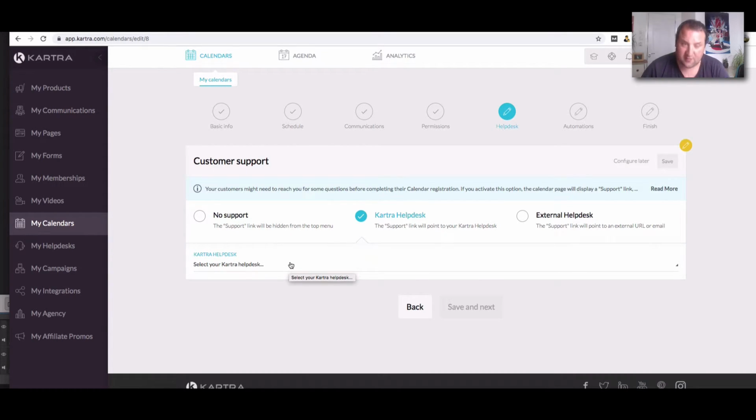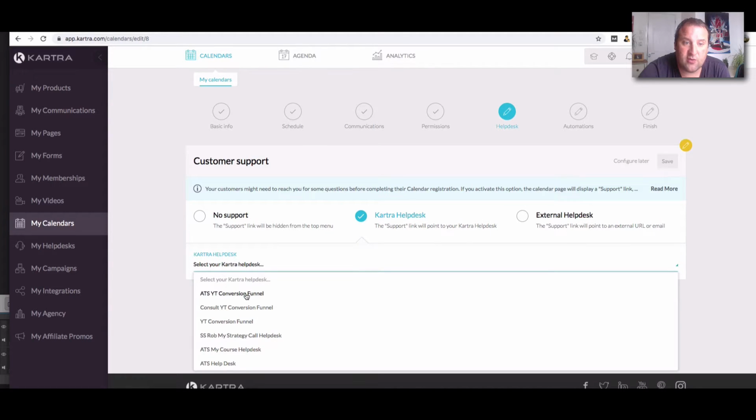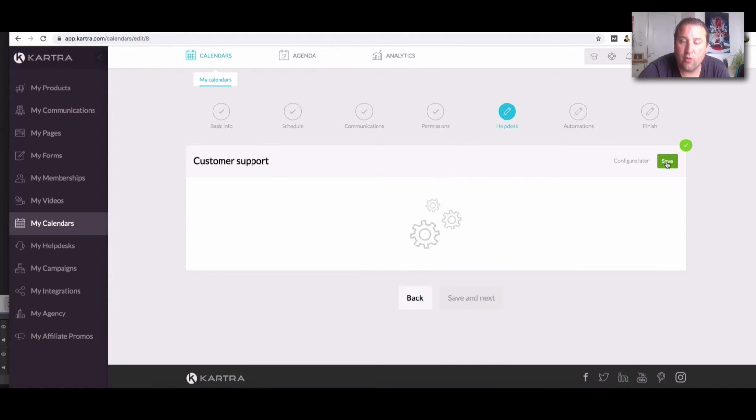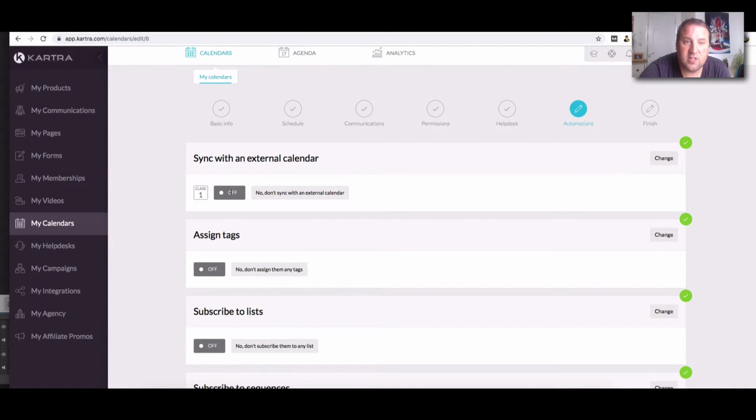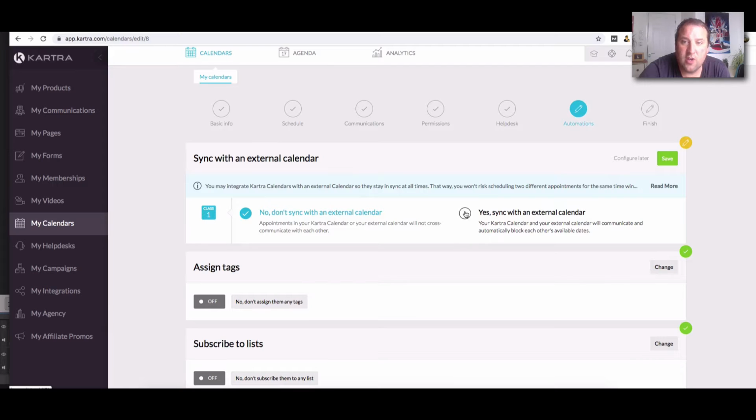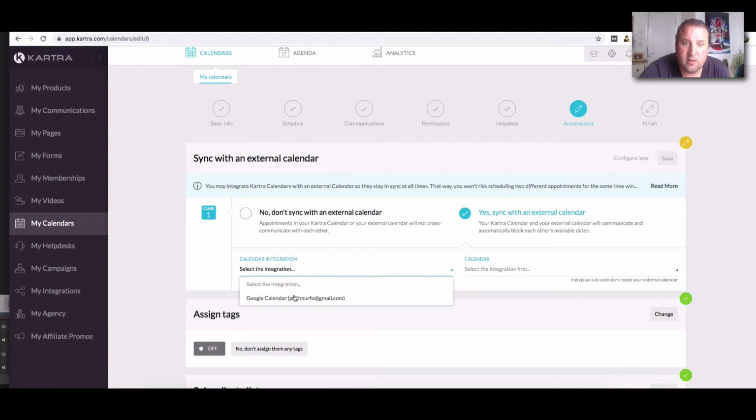So again, we're going to have to go back and come back to the calendar and add the help desk. We'll create that in just a sec, and I'll show you how to do a very quick, simple one. At the moment, I'm going to choose the wrong one, and then sync with an external calendar. So you can put here Google Calendar, and you can put in your calendar here.